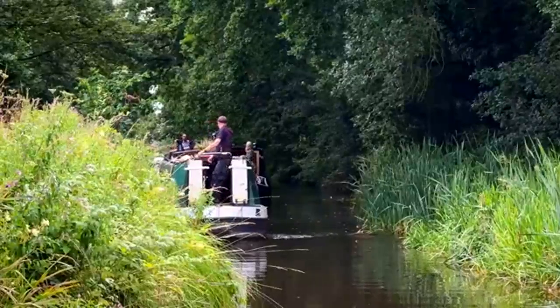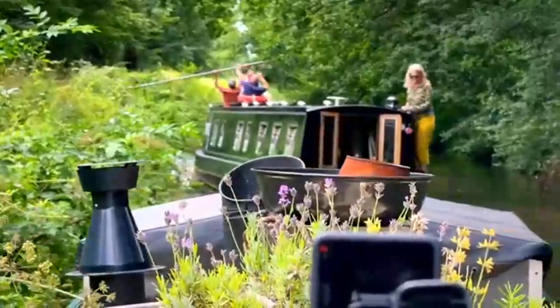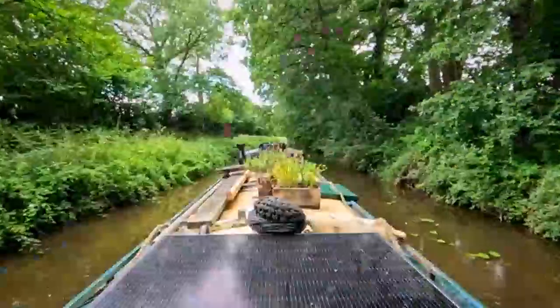This is a situation. Right, I need to work this out. Well, I can go backwards, at least. Hey, that's it, they're away. Got to stick to the middle on this canal. That's the advice I've been given.